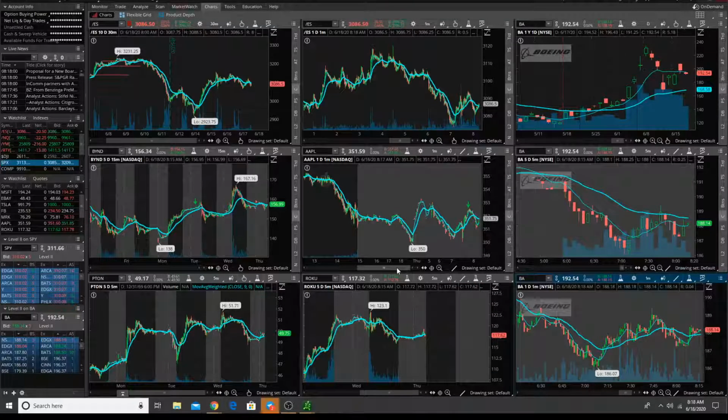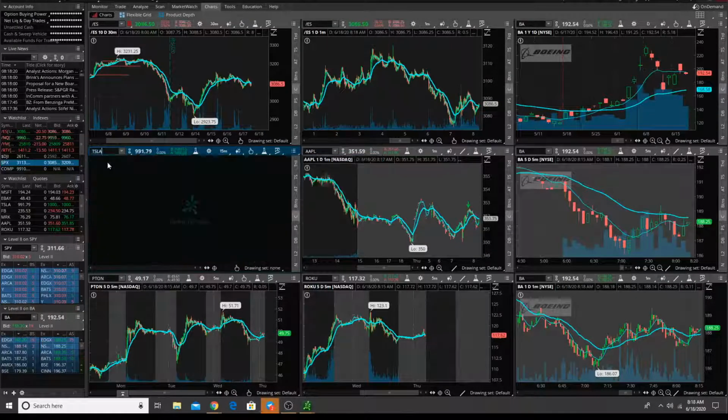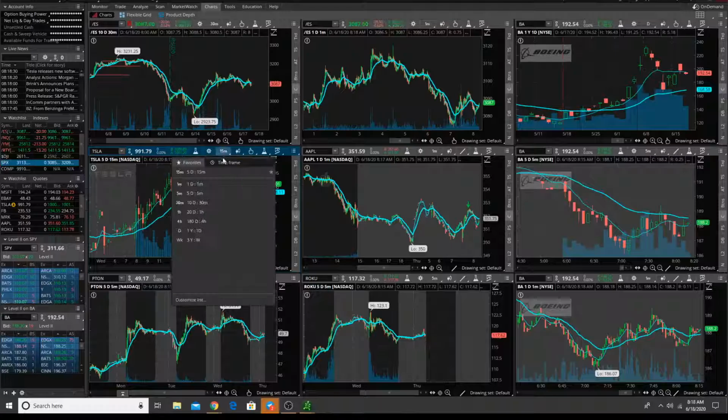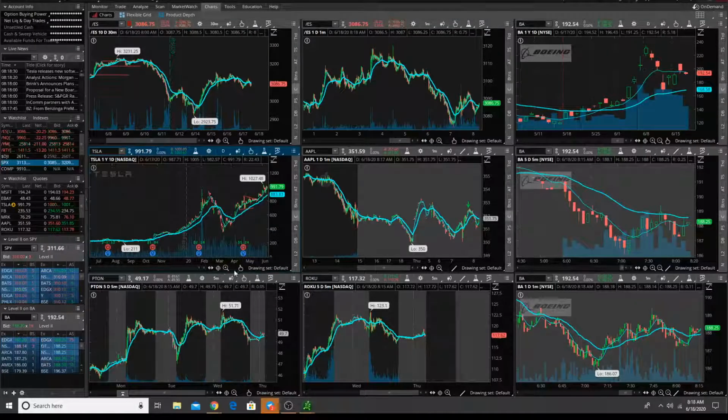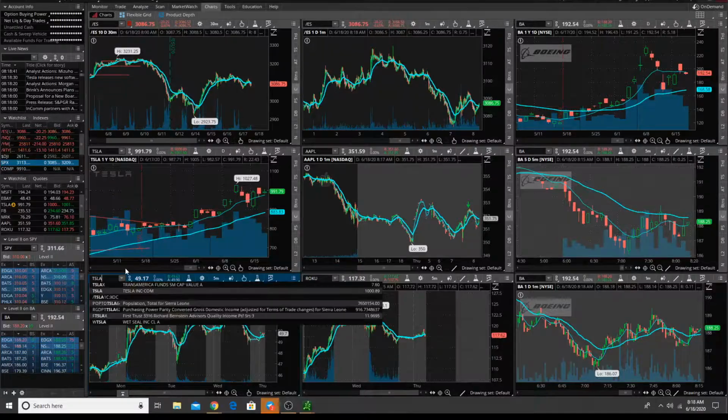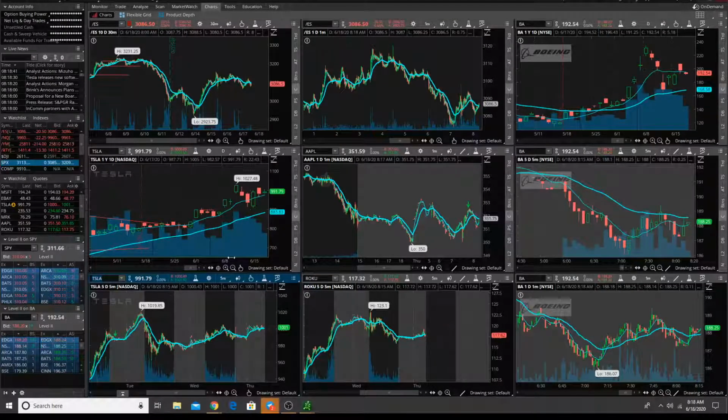Roku actually looks good. Looks actually better than NVIDIA. Go to the Tesla daily. If we're looking at the break above the 1027 mark, looks like it's selling off though. Here's the market. Market's coming back up. That's what it looks like.